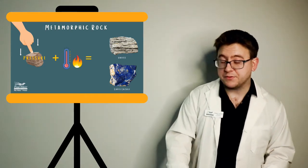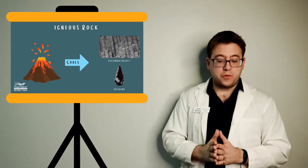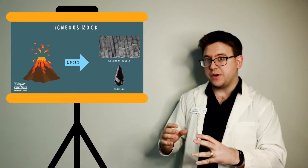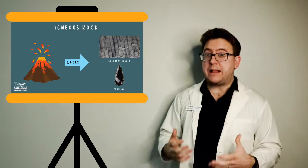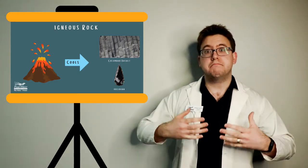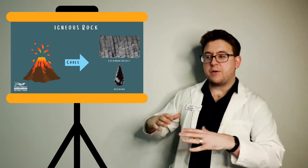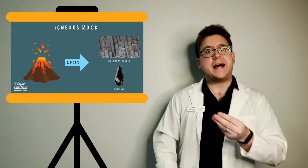Now, the third type of rock is called igneous. Now, igneous rocks form when the heat, we were talking about earlier with that pressure and heat, gets so high and so intense that it actually melts the rock and it turns into a semi-liquid state known as molten. So a great example of molten rock would be the lava that we find in volcanoes. Now, when it's underground, when it's inside the volcano itself, before it erupts, lava is known as magma.